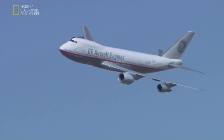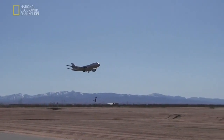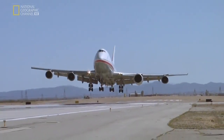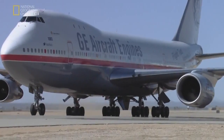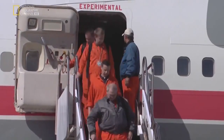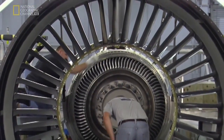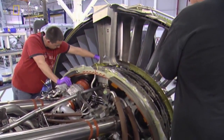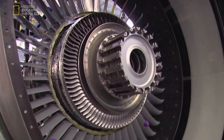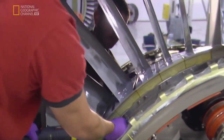Boeing challenged GE to adapt them for the new 747. But they don't come cheap. With a list price of $20 million each, these engines are the new Jumbo's single most expensive component. But they are worth every cent. Composite materials used in the fan blades and casing trim 180 kilograms from each engine. Multiply that by 4, and it equals almost 10 extra passengers.